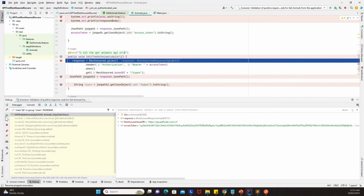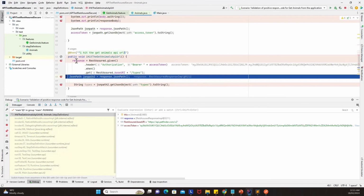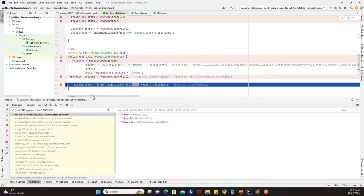If I wait over here, this is the second method, where I hit the get animals API URL, and over here if I resume the program, you can see the response that got generated. It is using the header as an access token, which is good. So we are passing that, and then I'm just clicking on resume.